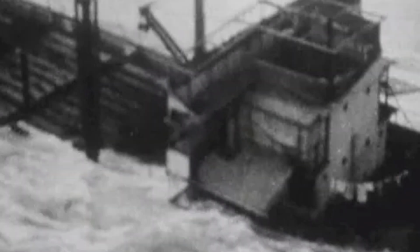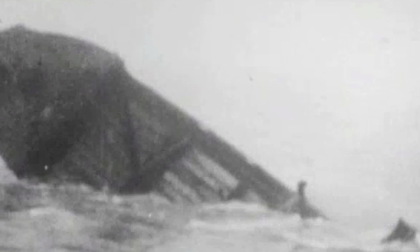But more interesting, on July the 27th that same year, the Empress of Britain was making a trip down the St. Lawrence River in fog, and all of a sudden the ship accidentally rammed the ship Helvetia, a British registered collier. Now, unfortunately for the Helvetia, she would later sink down by the stern to the port side, but luckily no lives were lost on either ship.